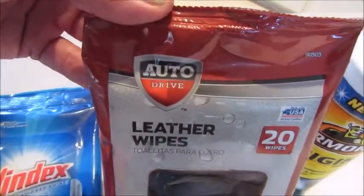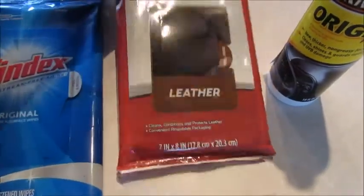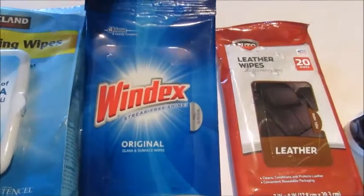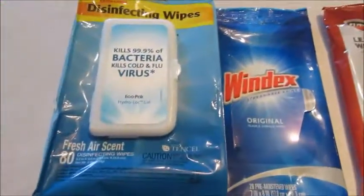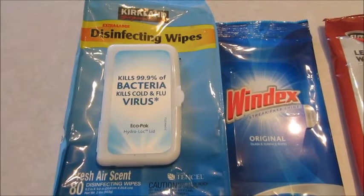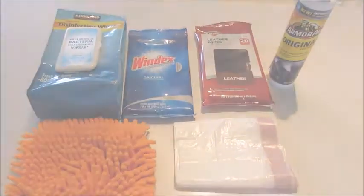I've never tried these before. I picked these up at Walmart. I think they're only like $3. That's just a conditioning and cleaning wipe for the leather upholstery, so I'll use that. Windex wipes for, obviously, the windows. And then I'm not sure if I'll use this or not, but I have my Kirkland disinfectant wipes, so I'll probably wipe down the door handles and all that kind of stuff with that. So that is what I'm going to use today. Let's go ahead and get started.